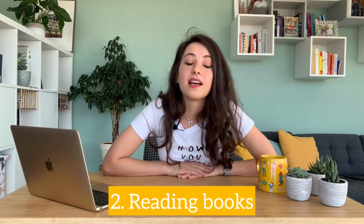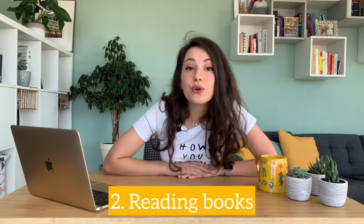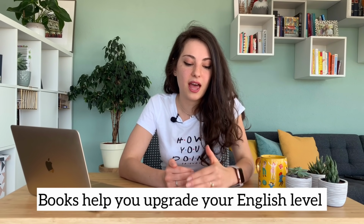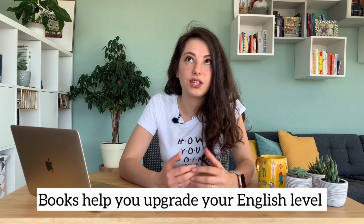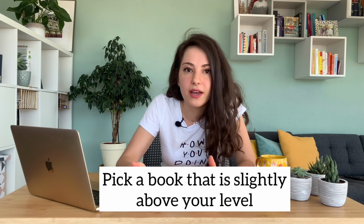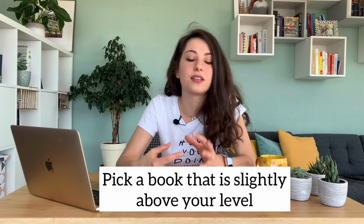Second thing that I was doing to improve my English, I was reading a lot of English books. So if you think that you'll be able to improve your English without ever reading an English book, you're very wrong. Because at a certain point, you really need to upgrade the level of English that you see in your everyday. So for example, if you're right now upper intermediate, I would just pick a book that is slightly above your level, slightly more complex than you're used to.